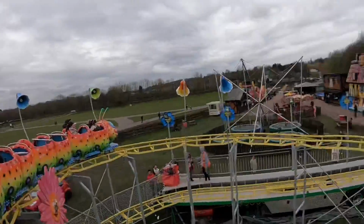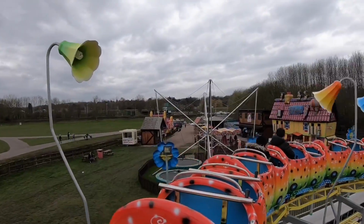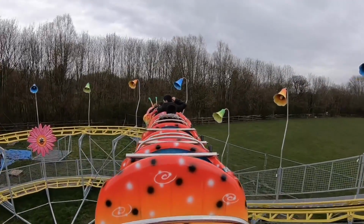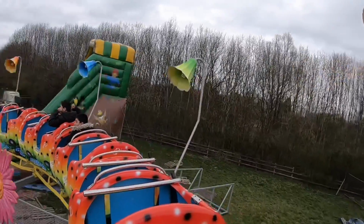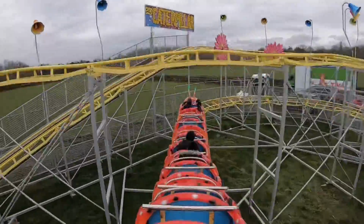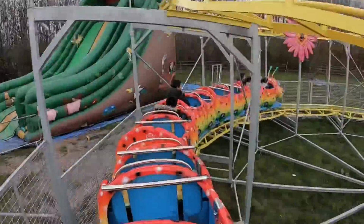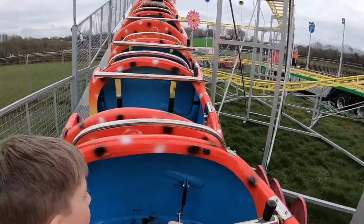This one's got the same trick track system as the other one, where it wobbles side to side. Oh no, just up and down on this one. Here we go. Woo! Whee! Watch your head. Little boy here banged his head on the back. Oh, watch it. Careful.